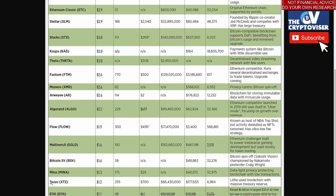Listen, I think Tezos still has a chance because it has so much venture capital and investor money behind it from the previous cycle. That doesn't necessarily mean anything, but it could become like a Solana, where all of that venture capital money has been building over the last few years, and now we're going to see implementations as we enter the bull market.